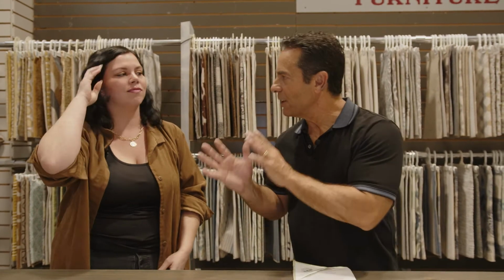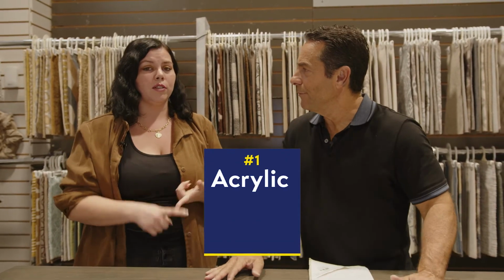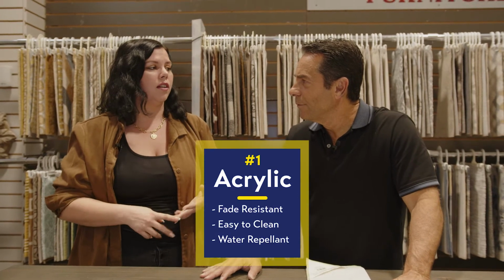So then let's break them down. Number one, and we're gonna go through three, by the way: acrylic, olefin, and treated fabric. Just again, to give you the types that you're gonna be dealing with as you make this decision. Number one is acrylic. So what are the positives and the pros of that one? Acrylic is fade resistant, easy to clean, and water repellent.